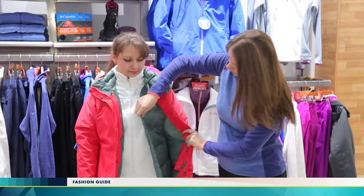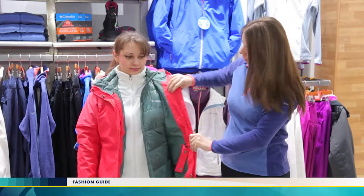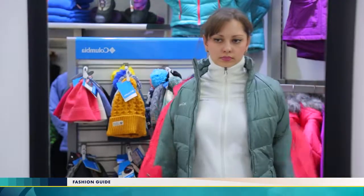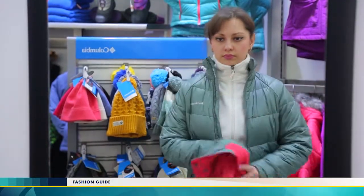A skier's jacket must meet 4 basic criteria. It should keep you dry in any weather. You have to feel warm, not hot in any temperature conditions. It should be compact and never tight.